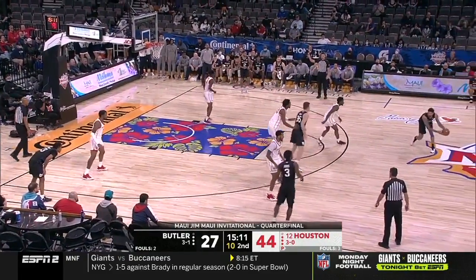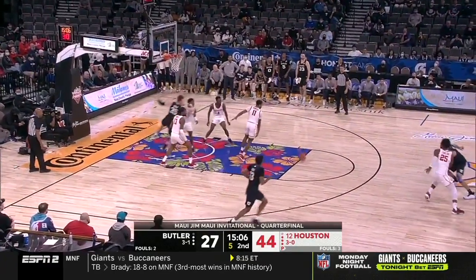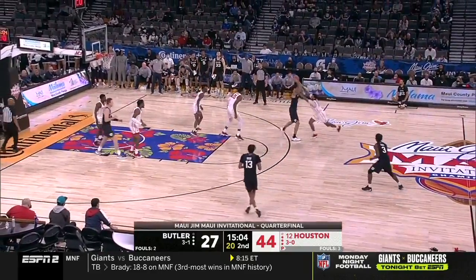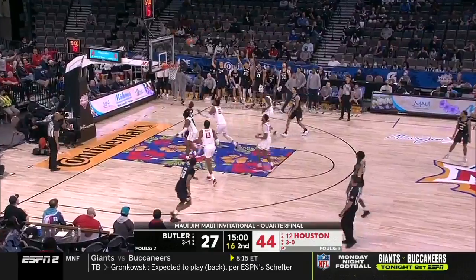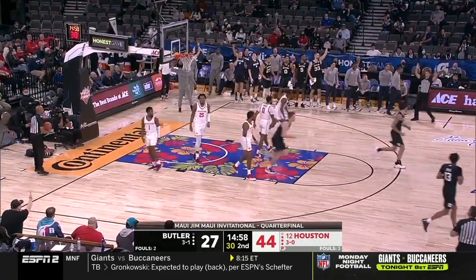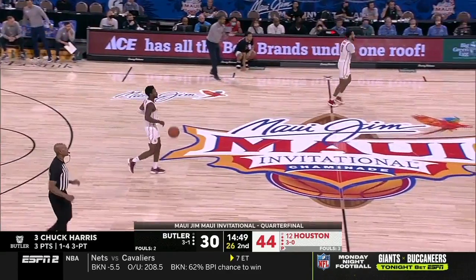Good job icing that ball screen to keep it to one side. Gross for three. Wide left. Gross gets it back. Harris wide open, and he buries it. That's the first time he's been wide open in this game. You haven't called out the name Chuck Harris very much because they've done a great job on him. He hasn't had many opportunities.